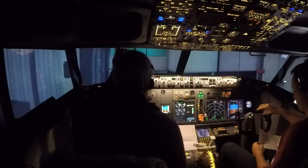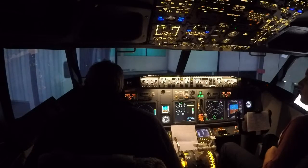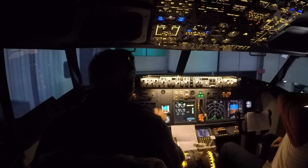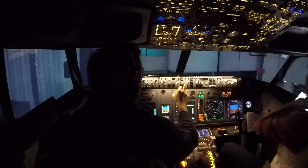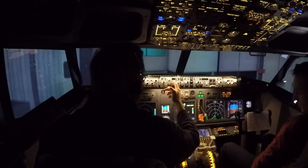From F516, the wind's 230 degrees, 5 knots, runway 16 right, clear to land. Clear to land, 16 right, Golf Romeo 516.